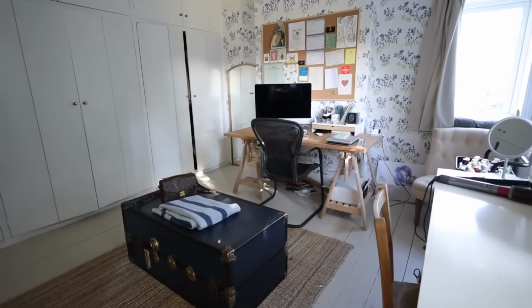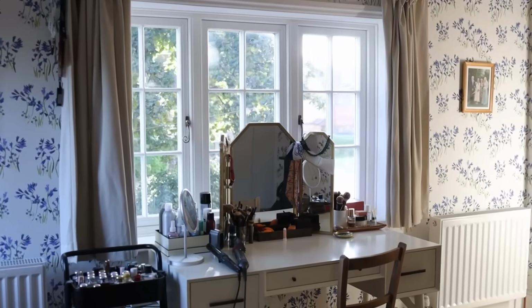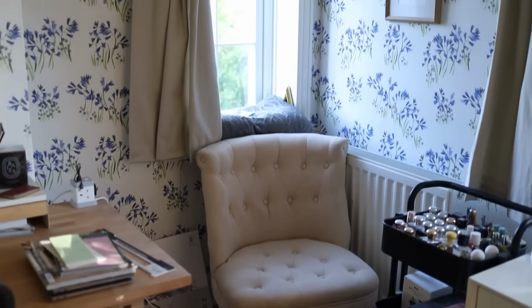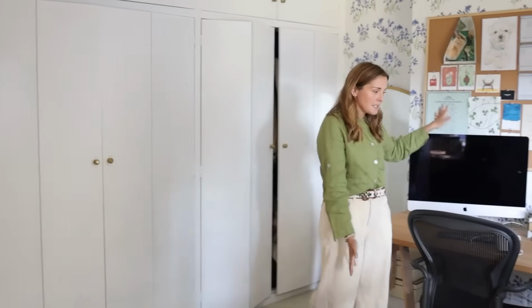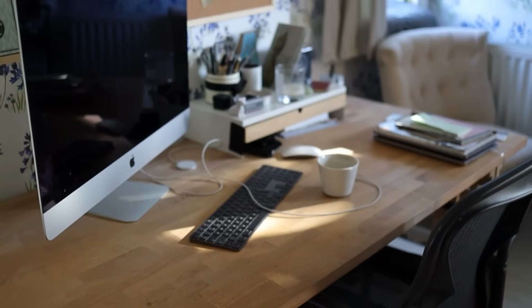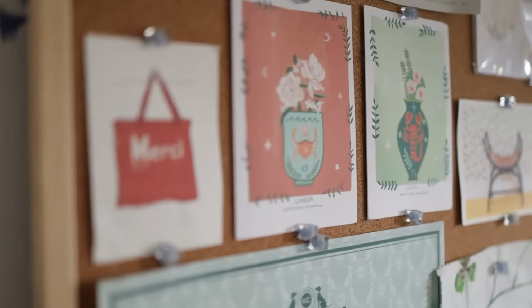Last but not least, we're in the office stroke dressing room. This is just my room. It's probably the easiest way to describe it. We're lucky enough to have some spare room, so it meant that I'm able to have this space, which is brilliant. I work from home most of the time, so this is this setup over here. I have my schedule there, which actually is just not accurate at all. Like, I don't follow that at all, but it's good to have a goal.